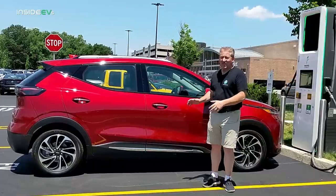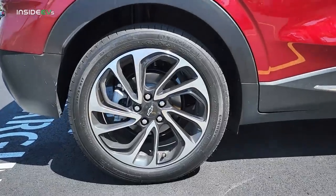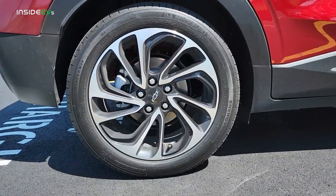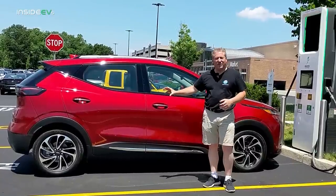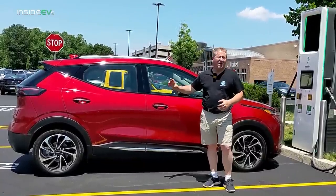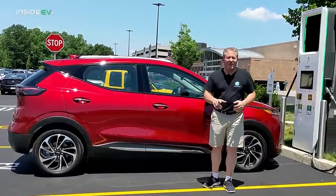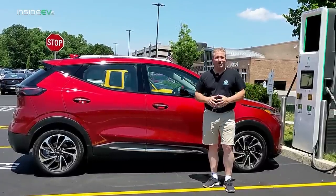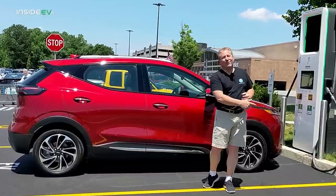Now, since this is the Premier trim, it has the wheels that are specific to the Premier. They're 17-inch wheels. The LT comes with 17-inch wheels also, but it's a specific design, and it comes with the Michelin Energy Star 215/50 R17 tires. I'm gonna hop out onto the highway now and see how far this guy goes.